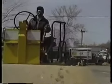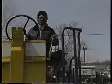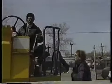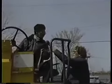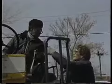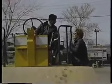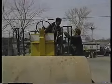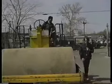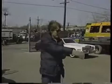Here we are at Nagro Brothers Contracting. Let's meet the man who will be operating the steamroller. Excuse me, sir. What is your name? Miller, Council Miller. And what kind of equipment do we have here? This is a Rego laboratory roller. How much does it weigh? About 27,000 pounds. Fine, 37,000 pounds. All right. May I have the first item to be crushed, please?